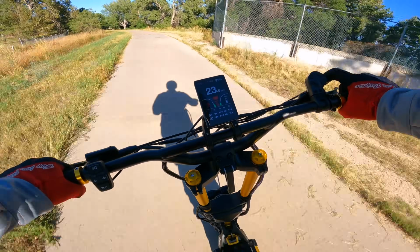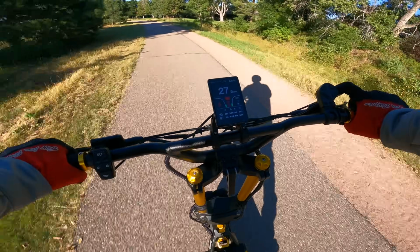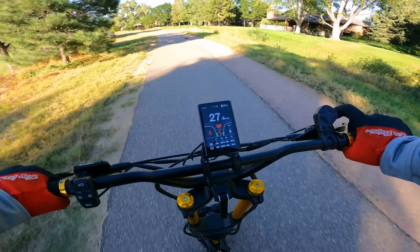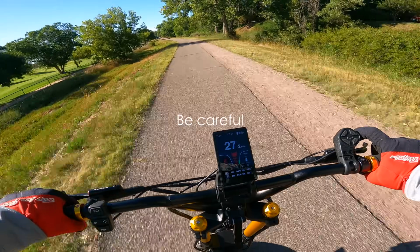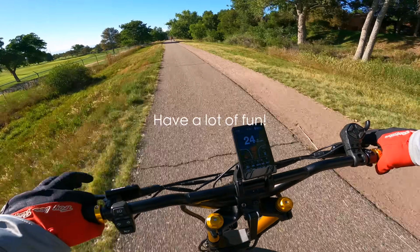You've seen me do some speed runs, you've seen me do some off-roading. You've seen that this can be pretty much an all-around great scooter to do all sorts of things. Just be careful, be respectful, share the road, and have a lot of fun.